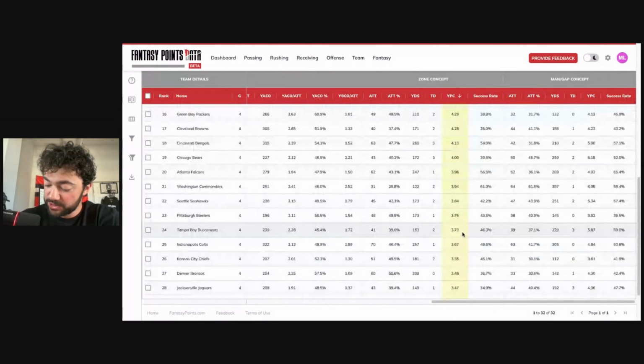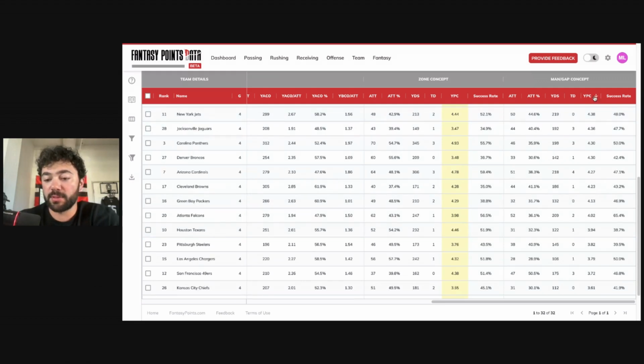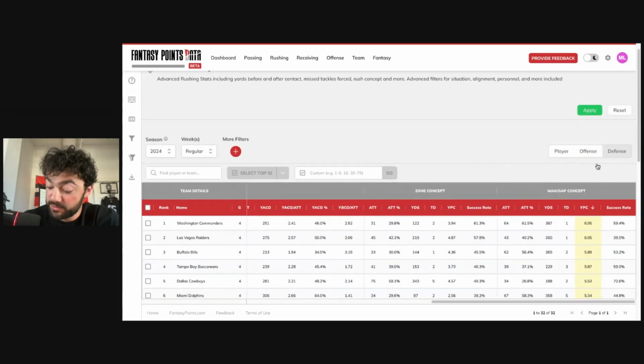So zone versus man for the Tampa Bay Buccaneers run defense, they are facing pretty much equal. 3.73 yards per carry in zone, 5.87 yards per carry in man gap. Good to know. The rankings: 24th in zone, and man gap will be 4th highest. Wow. Whoa. Okay, so let's look at the Atlanta Falcons rush offense, because if they run more man gap than anything, oh boy, this could be a nice little lean for us right here.